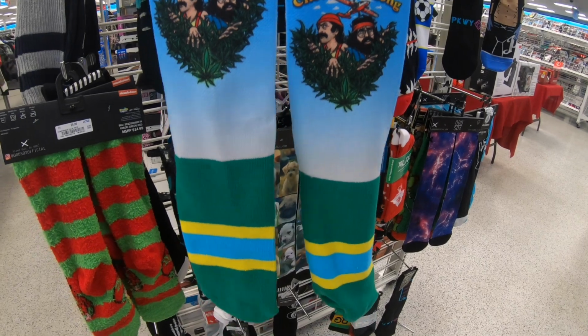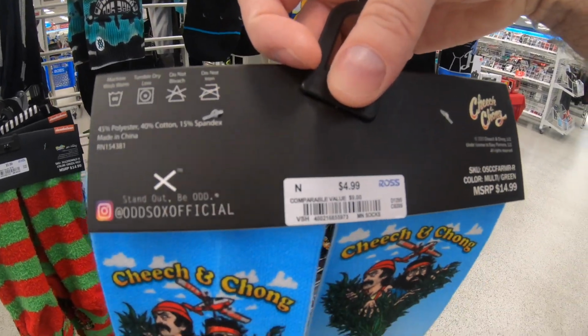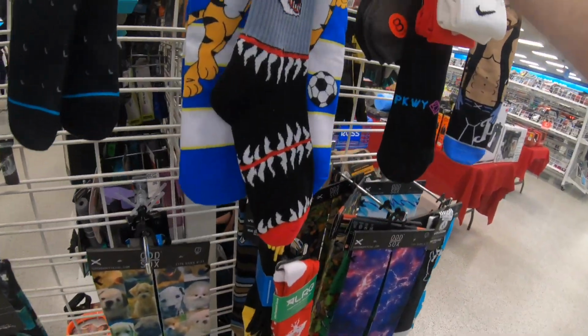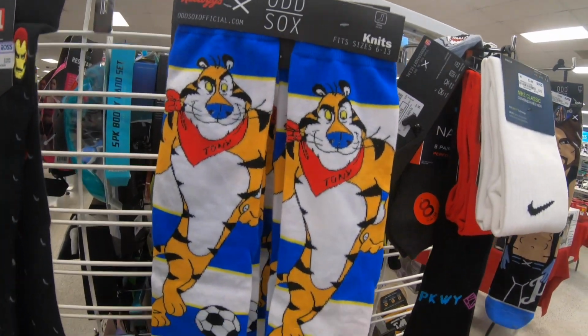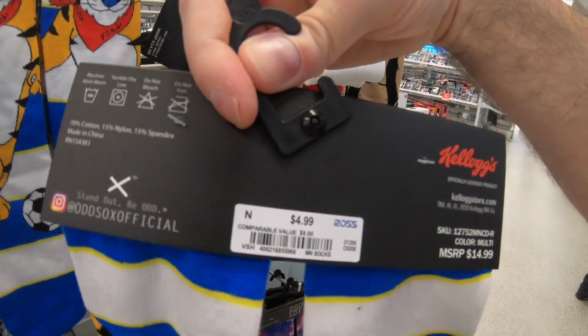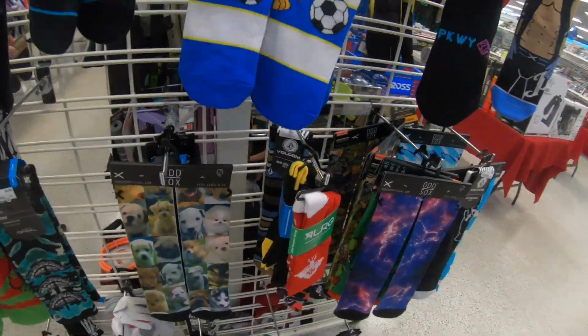If you have time in your Ross, be sure to look at the socks. There can be some really good money in socks. Not necessarily these. This was just funny. It was Cheech and Chong for $4.99. I think the retail on that was $15. And then here we got some Kellogg's Tony the Tiger socks. I mean, if your sock game is weak, you need to go to Ross. They will hook you up. $4.99 on the Kellogg's socks.